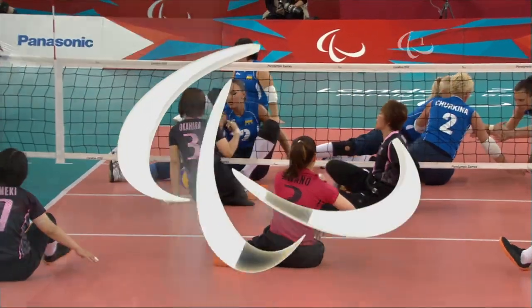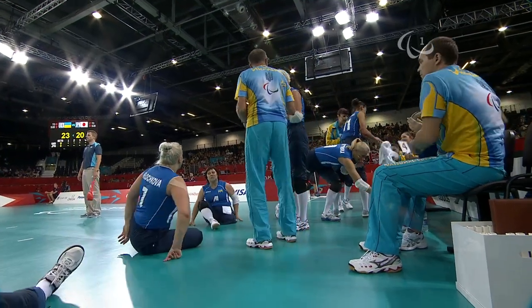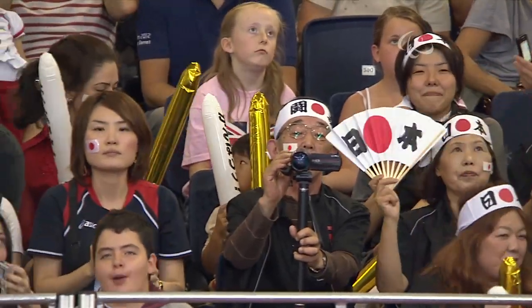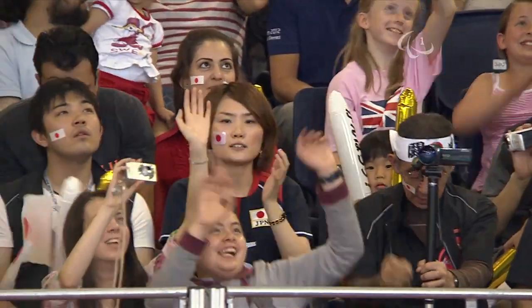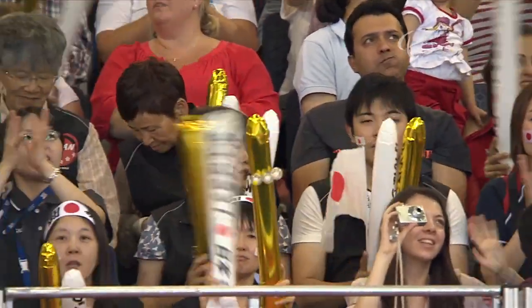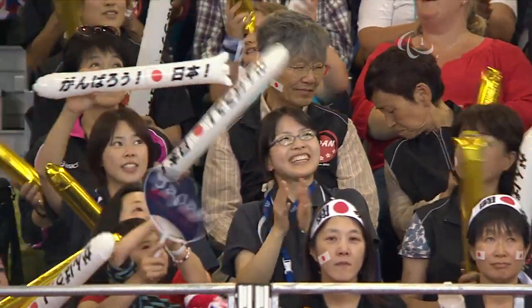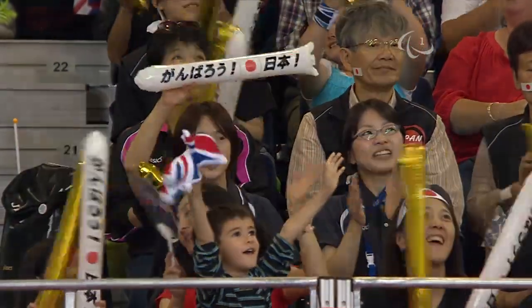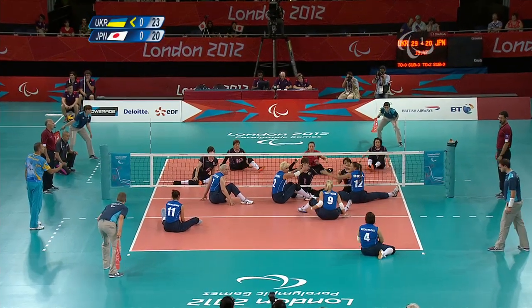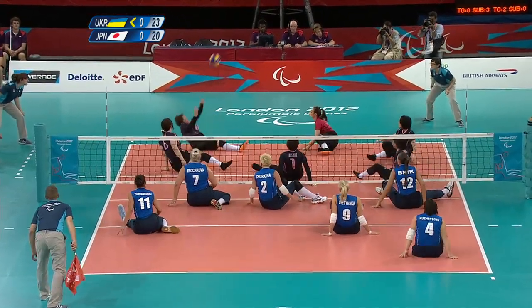Ukraine prepared for the Paralympics with a second place finish in the Intercontinental Cup in Egypt. And they beat Russia, Slovenia, Brazil and Great Britain in that competition. And Japan have already bettered their performance in Beijing 4 years ago by winning a match. They finish eighth in Beijing with 5 defeats out of 5.